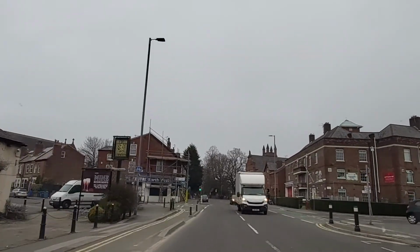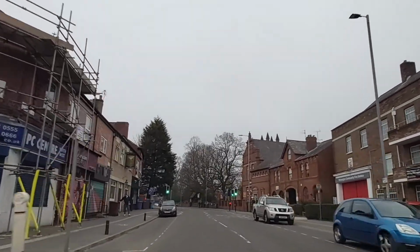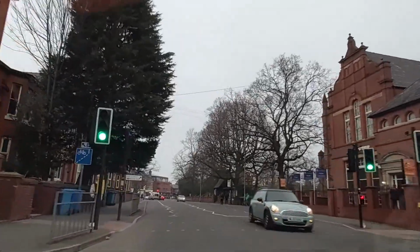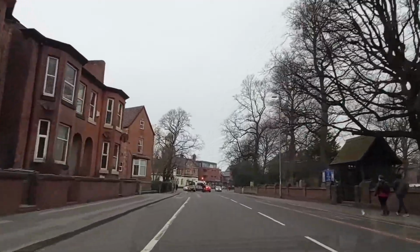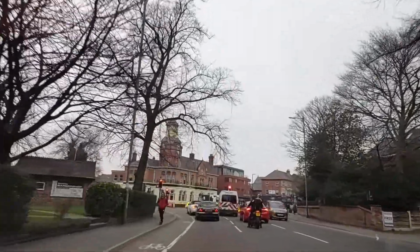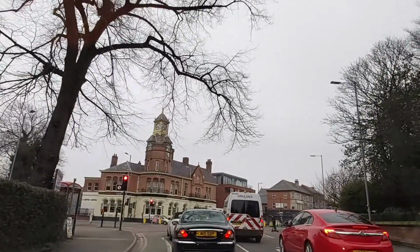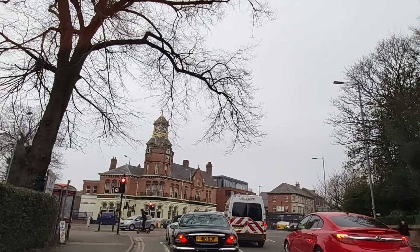After 200 yards, bear left, then take the third right. So we need to go straight at the lights now. So we stay in the left lane, then take only the third right. Sat-nav has already told you you're going to go straight to the lights and then take your third right. So you need to plan ahead.